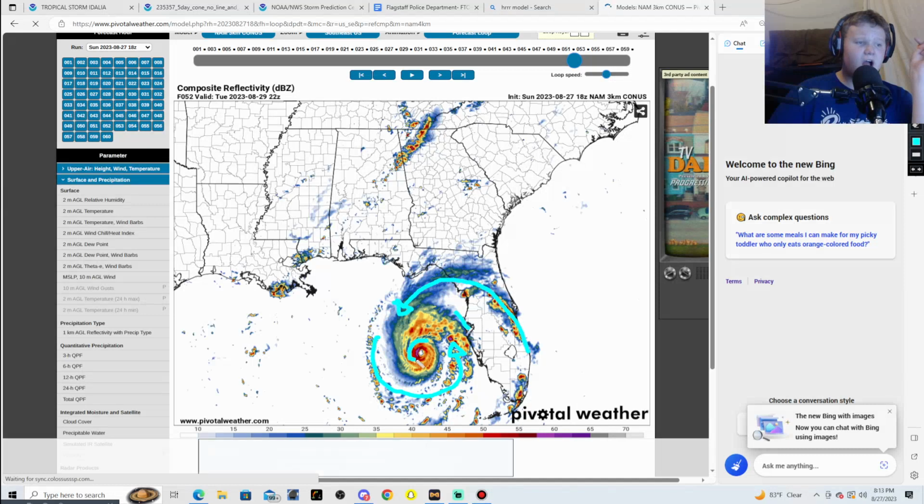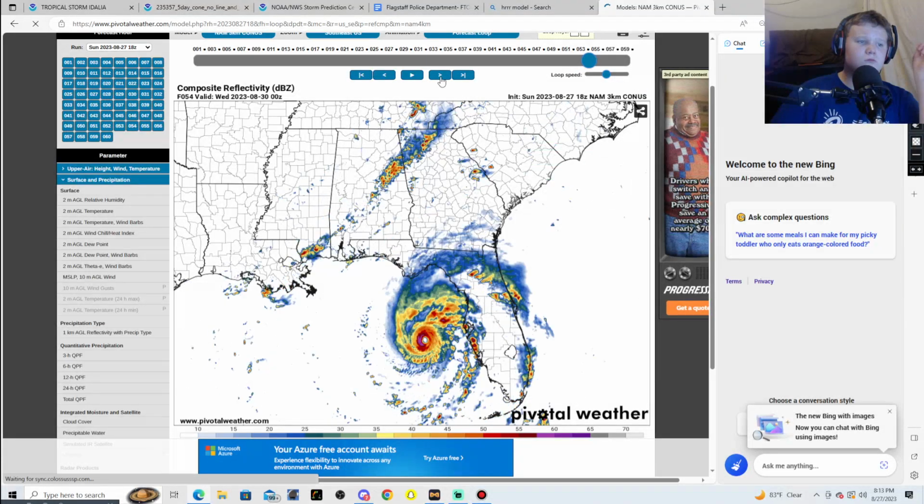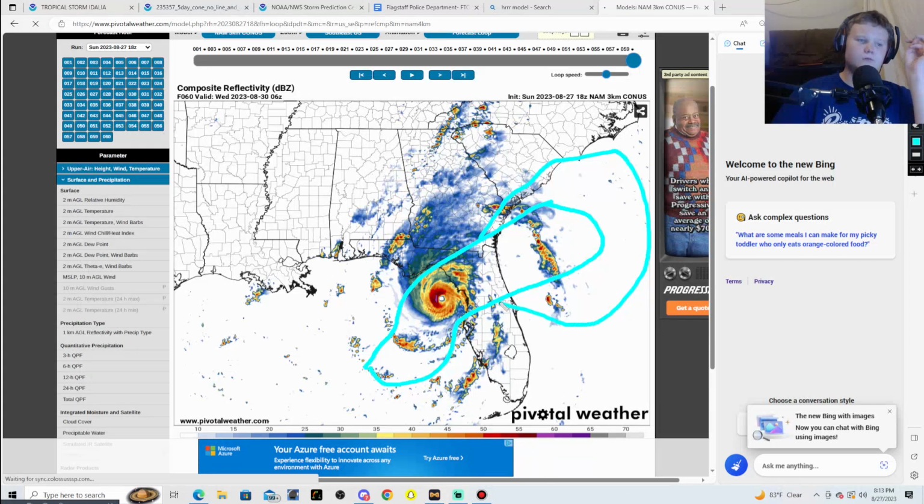So here's the eye wall. We will have extensive coverage. And we lose it before it makes landfall. It's projected to make landfall somewhere within here, I believe. And then we start the new thing.